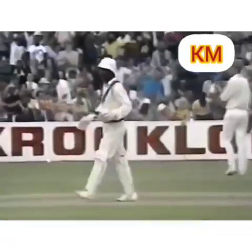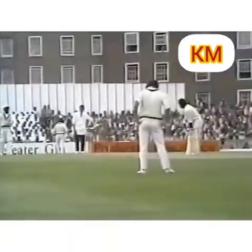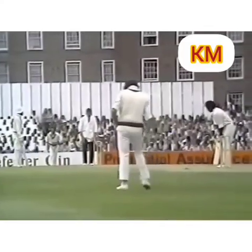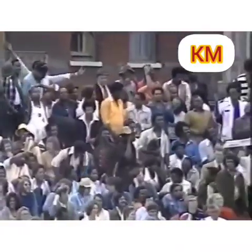Brilliant Fredericks. And Fredericks throwing the bat as well. And Mallett can't cut that off. 50 for Fredericks. Kallicharran again as the batsman. Great shot. Beautiful back foot cover drive. The most talented batsman this little fellow. Beautiful footwork, whether against the slow bowlers or the fast men.